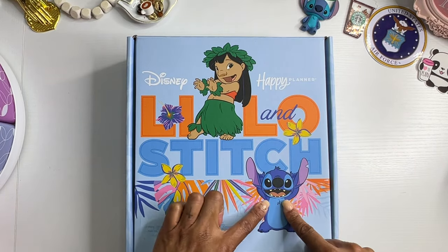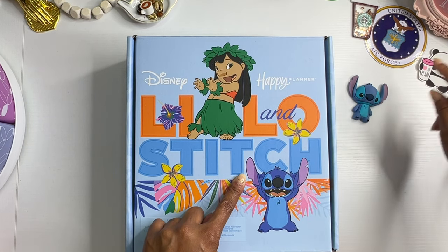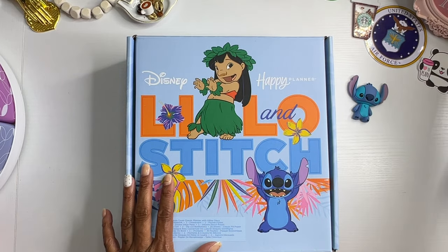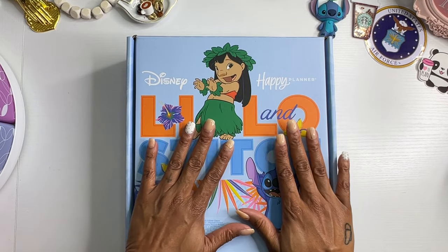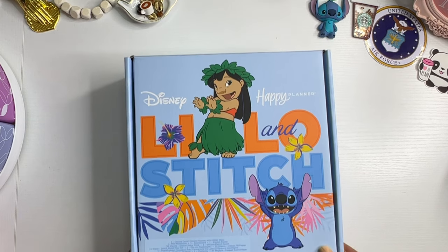Because how could I not though? How could I just not? You know what I'm saying? I felt like I probably would have been sick if I didn't get it. So I had to. So anyway, let's go ahead and open this box.